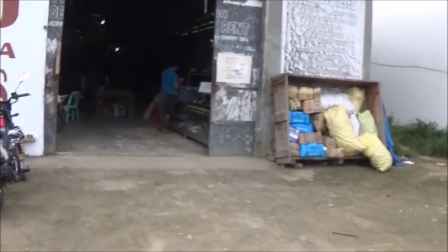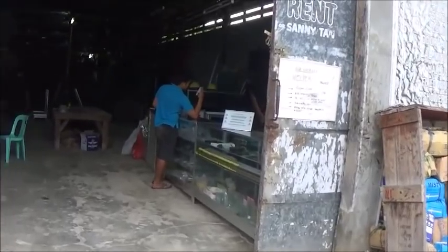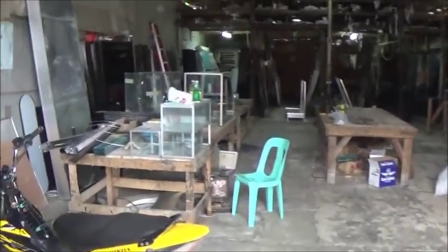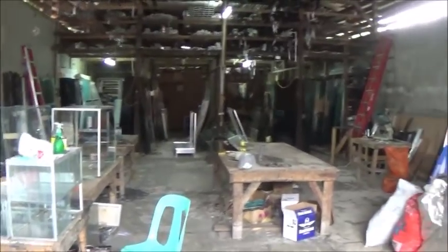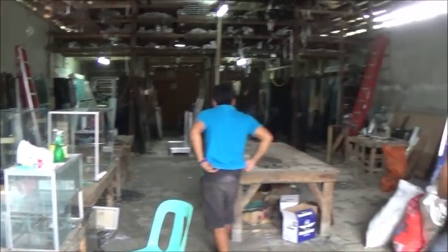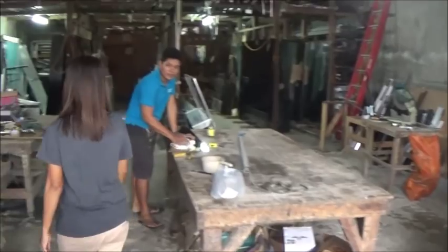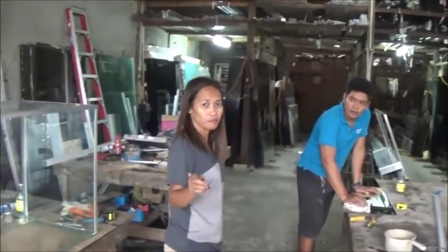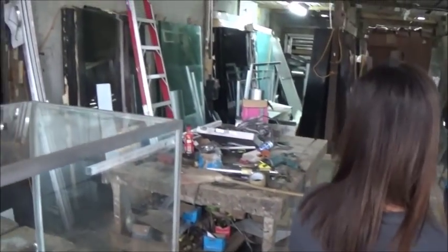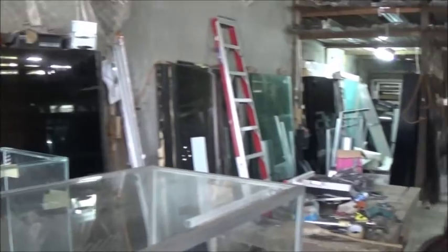So, while we were here and killing time, I've always seen this glass place here. I thought we'd come over and check it out, because we're going to need a glassed-in entryway for Kano's. So Marcel's going to chat him up here. This is the largest local glass place that I know of.